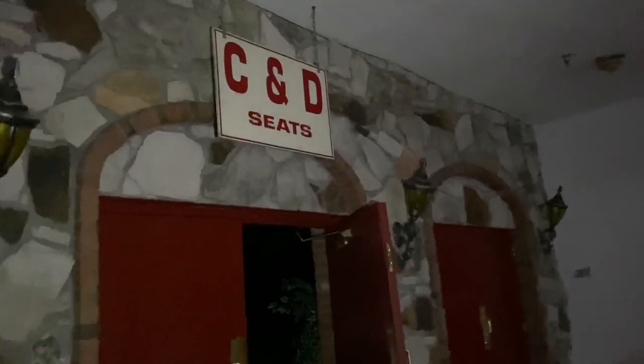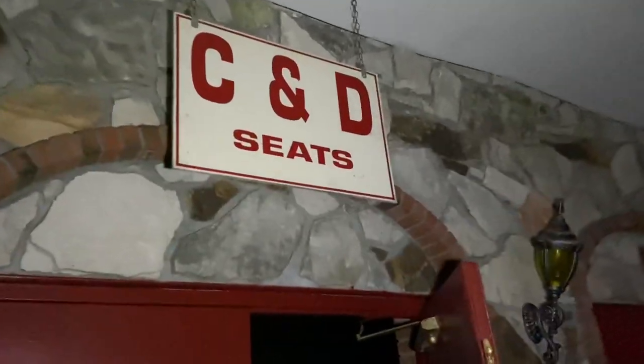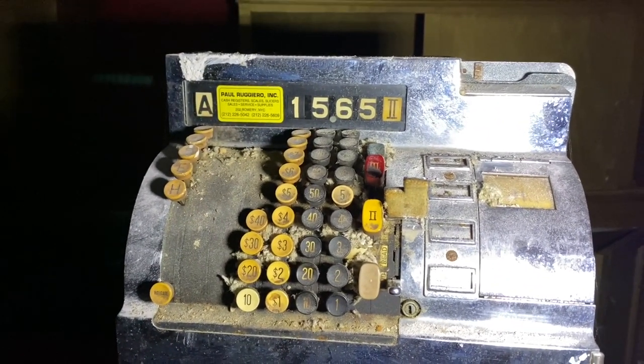It looks like this is the theater, and here is C and D seating. Look at these big, huge red doors. I mean, you know you're coming into something. Oh my God, so this is obviously the theater. Huge. Look, the cash registers are still here. Actually, the last sale says $15.65.